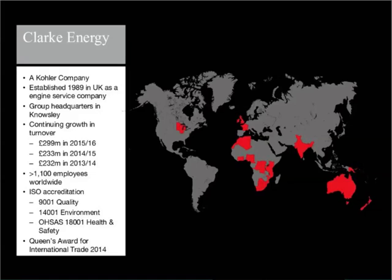That relationship has since blossomed and grown, and we now represent GE Jenbacher in 20 territories worldwide, with an installed gas engine base of some 5.4 gigawatts across all of those territories, continuing to see annual growth, now 1,100 employees worldwide, and various ISO accreditation for quality, environment, and health and safety.